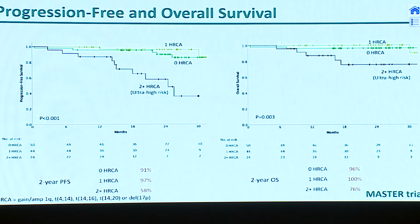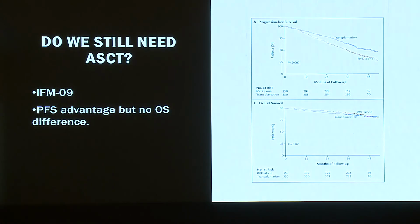And as we can see here, with the use of DARA-KRD, the PFS was still acceptable. So 2-year overall survival is 76%, which I think for that group of patients is still something good achieved. So what about transplant? After all of the data that I showed you, do we still need a transplant or not?